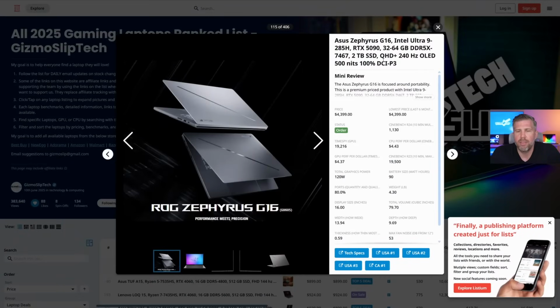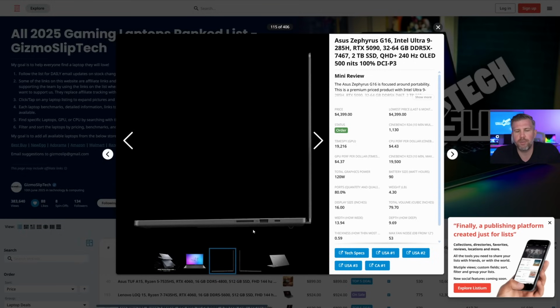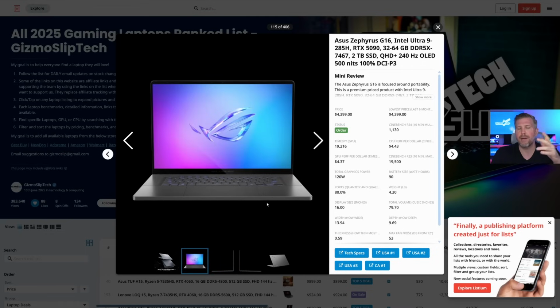Now, the Zephyrus G16 with the Intel Core Ultra 9 285H is not going to be as powerful of a CPU, but this is also a much thinner overall system. So if you're looking for something that is just exceptionally thin with really good speakers still and a great display and enough performance to play all the games on Ultra, then the Zephyrus G16 with the 5090 is my go-to recommendation for someone that wants that blend.